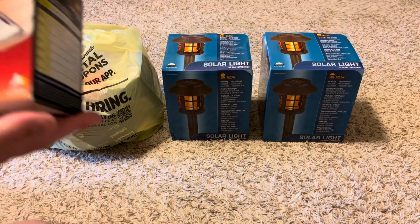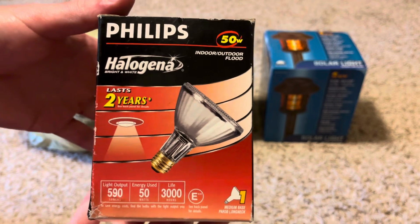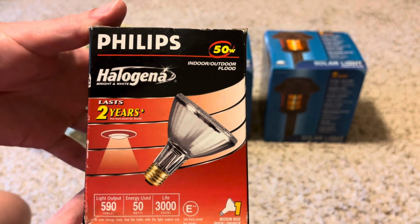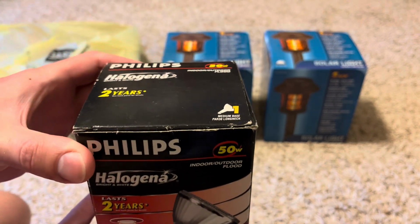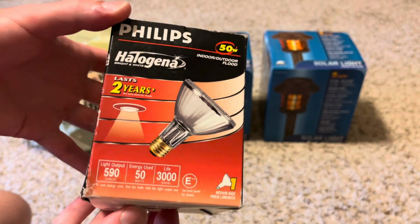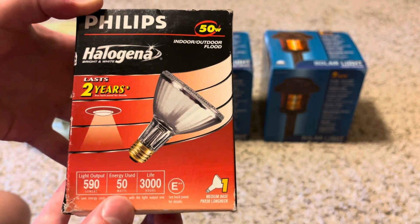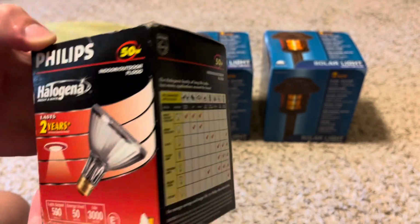So we'll start out with this. I picked up two of these. They had two of these at the estate sale. These are the Philips 50-watt indoor-outdoor halogen PAR 30L flood bulbs, which are very nice bulbs. Of course, anytime I usually see these, I like to pick up these older Philips bulbs because they're really cool and unique. These put out 590 lumens, 50 watt, 30 hours. So yeah, these are very nice bulbs.